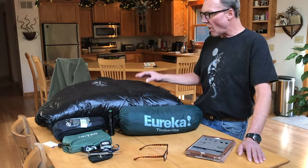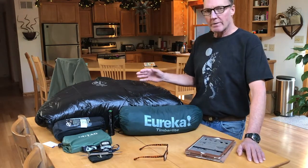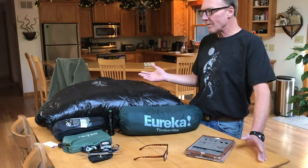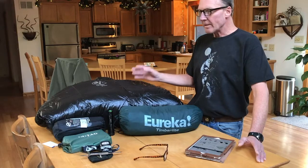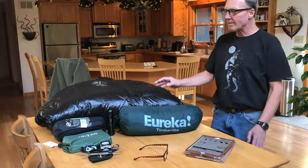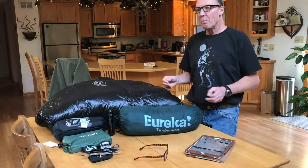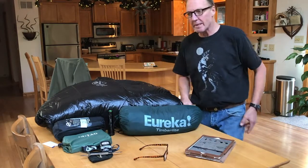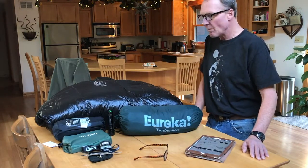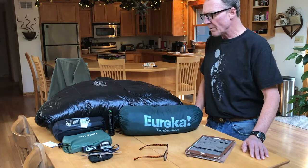This is actually a long. So in my opinion, in the Outdoor Vitals line and many others, if you're like 6 feet tall, and I'm 5'11"-ish, look at the longs. The long versions of the sleeping bags are a little wider and longer. You're not going to be poking your toes out the end of the sleeping bag. It's going to offer you some more air room and comfort. I generally sleep very restless and I need the room.